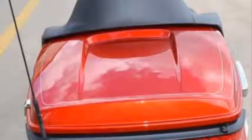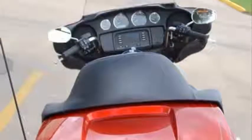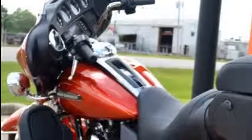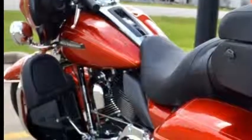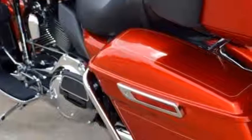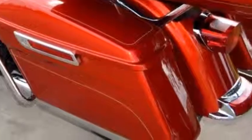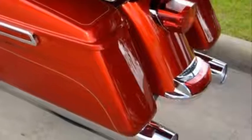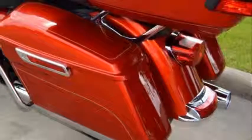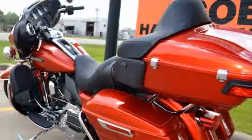When you invest in a brand new Harley motorcycle, your investment is secure for years to come because Harley Davidson used motorcycles hold their value. And this Candy Orange 2014 Harley Davidson Electra Glide Ultra Classic is for sale right now at your hometown Harley dealer, just south of Houston, Texas, at Go Harley Davidson.